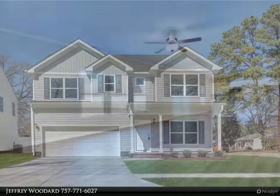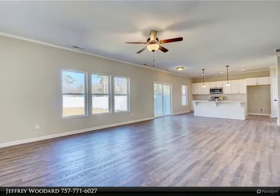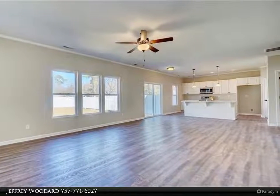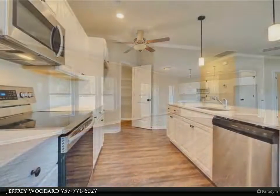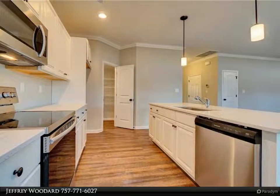Signature 2 model. Open floor plan with 2 stories. Foyer and loft area dining room. Open kitchen fit for a home chef. Featuring high-quality cabinetry, pantry, quartz counters and stainless steel appliances.